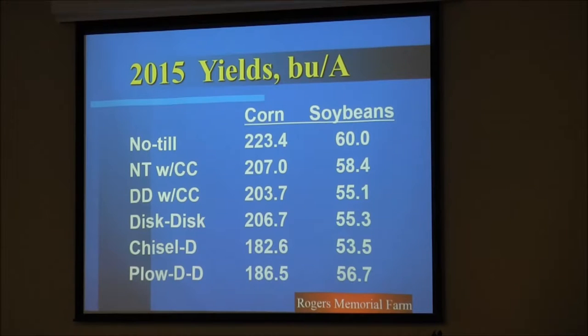Now, there's a lot of producers that look at this and say, well, look how much yield you gave up with having the cover crop out there. I say, look how much yield you gave up by doing tillage. I'm still ahead of the tillage, and I'm growing a healthier soil there.